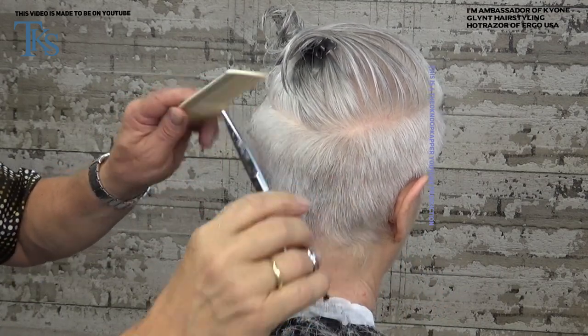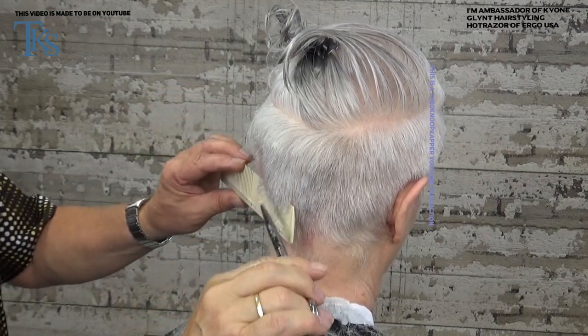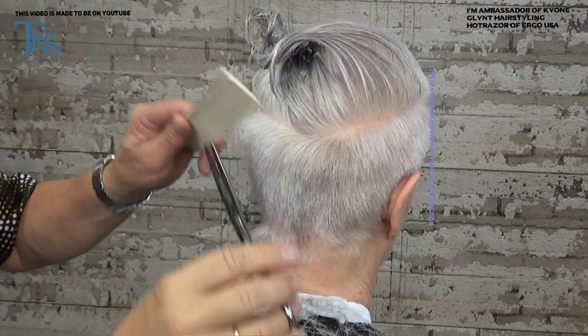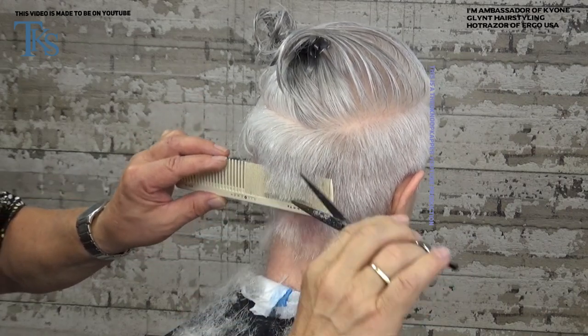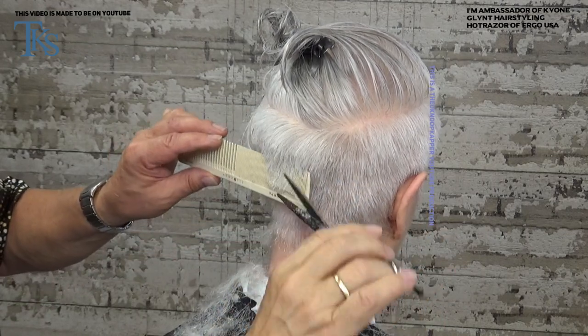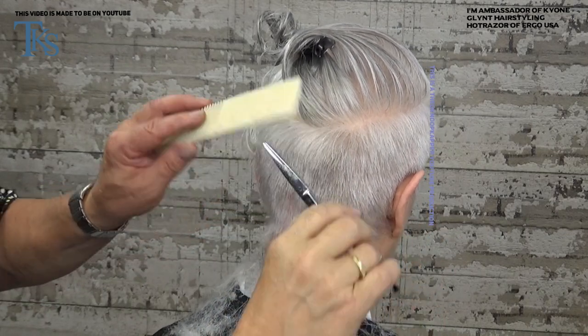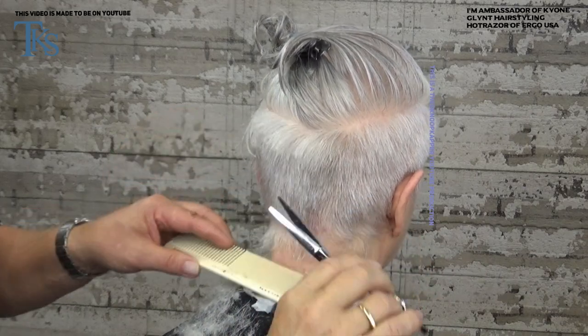TOS gets a lot of questions about in the video, mostly of working with a clipper, why I don't do all the things with a clipper, but I'm certain when I would do this with a clipper, it's not a feminine line. It's too hard, especially when persons are not that young anymore, it's too hard.